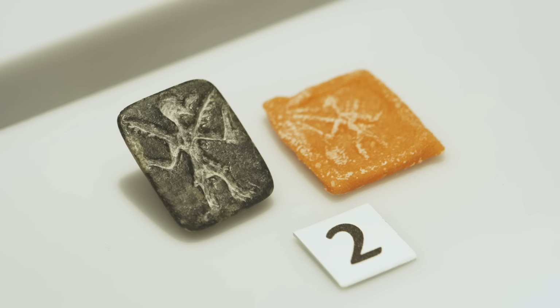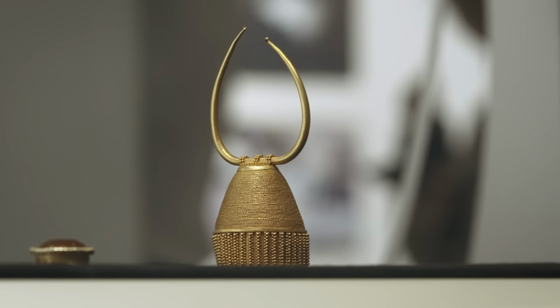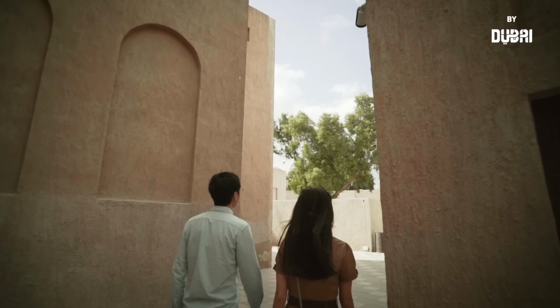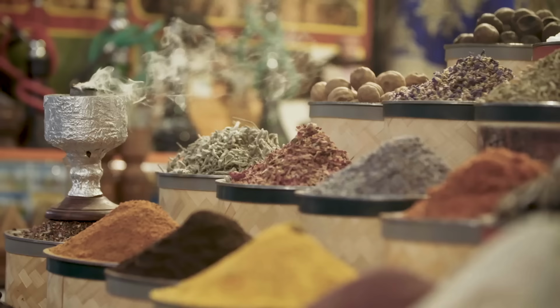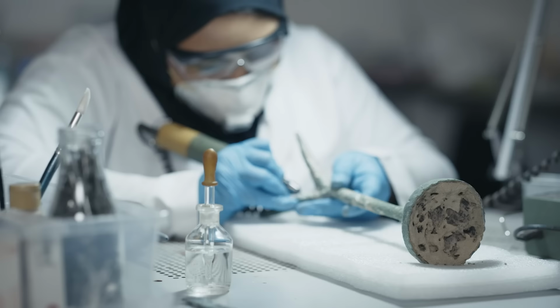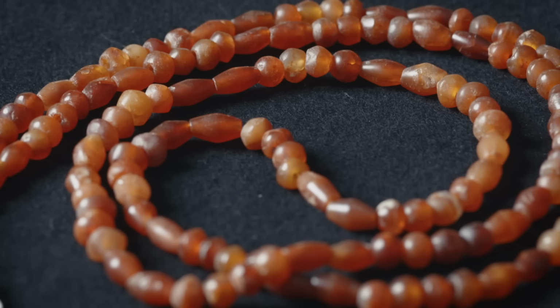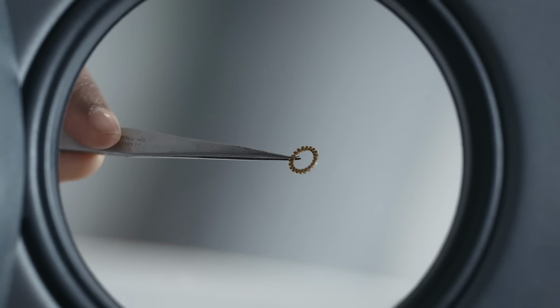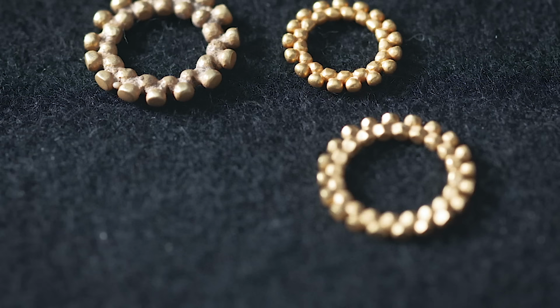Unique artifacts discovered at the site are on public display at the world's only live museum. The Saruq al-Hadid Archaeology Museum allows visitors to delve deeper into the story of bustling trade routes between some of the most influential civilizations. Regularly updated artifacts housed at the museum include axe heads and daggers to metal and stone jewelry. Among them, a 4,000-year-old intricate gold ring which inspired the logo of the iconic Expo 2020.